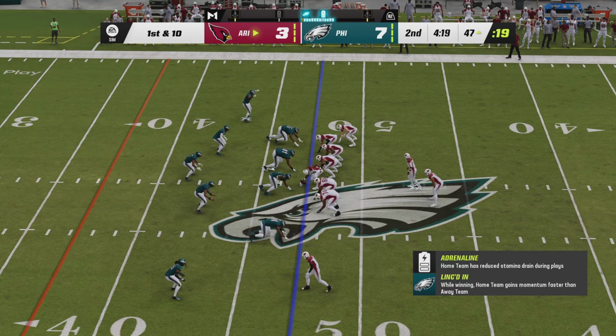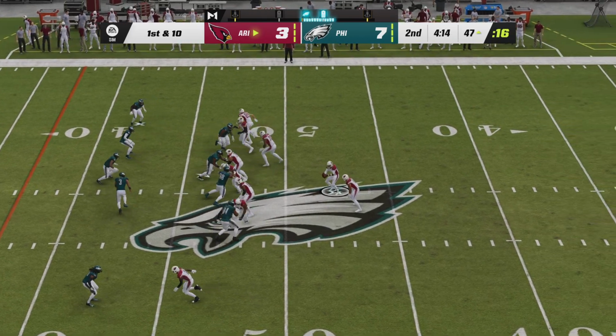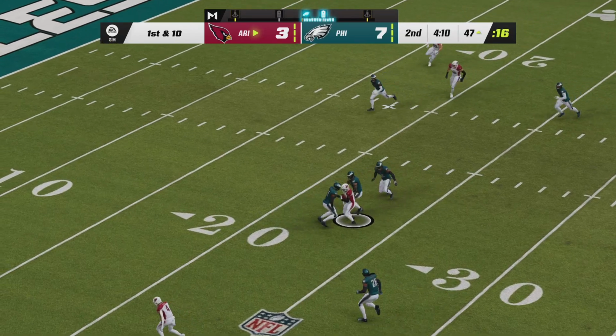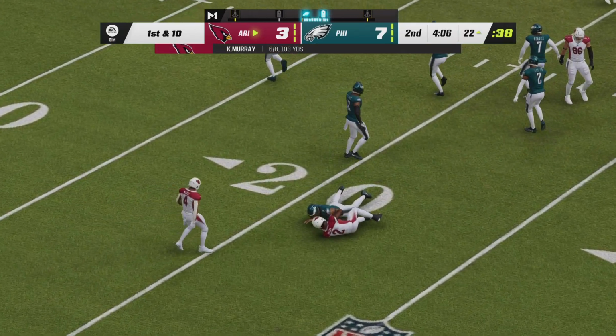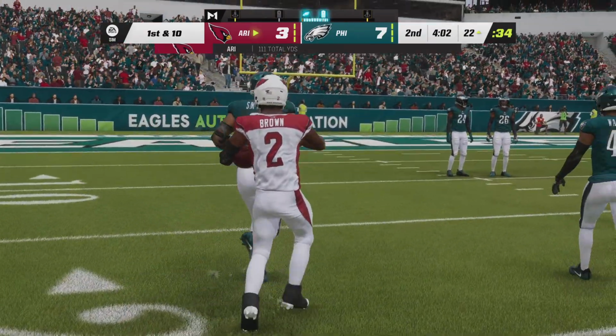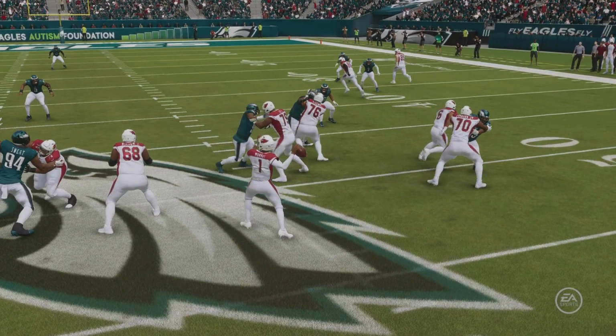So from Philadelphia territory now, here's a 1st and 10 at the 47. They'll fake it to Connor. Now Murray. And that one into the hands of Brown downfield. And he'll get this one down near the 20-yard line, just shy of the 20. A good pickup there, 26 yards. First down, Arizona.